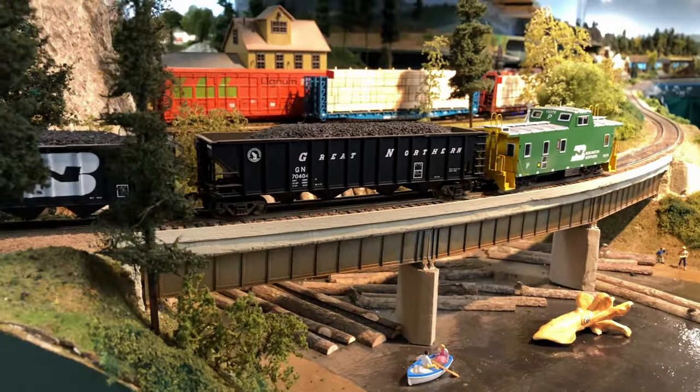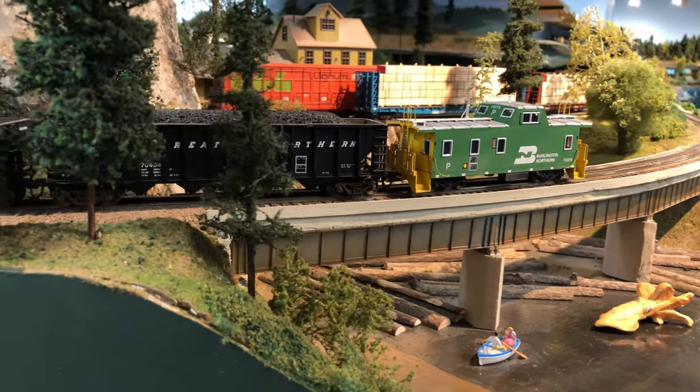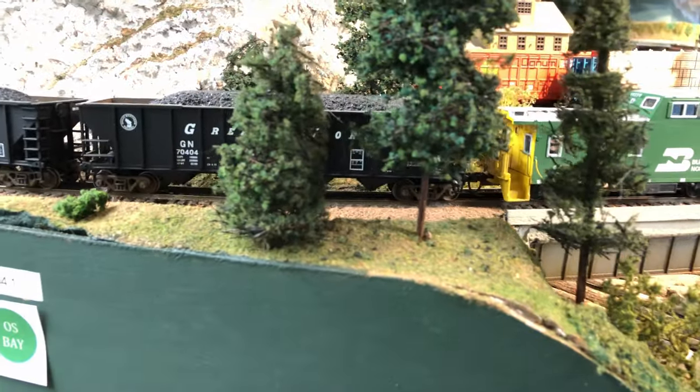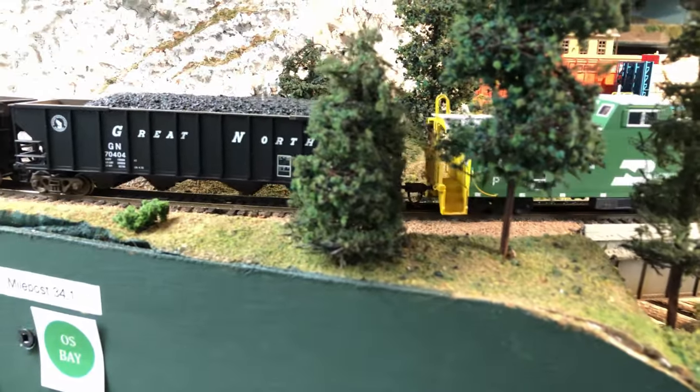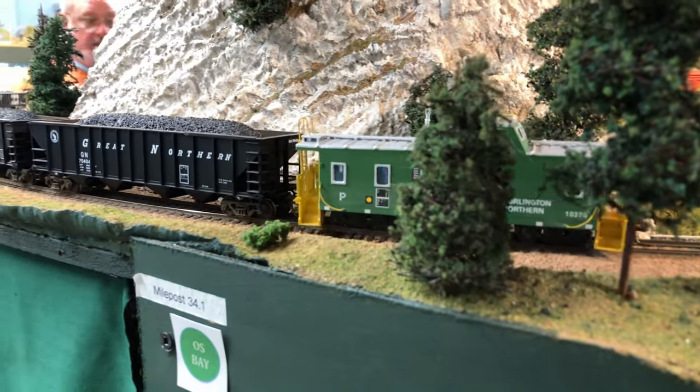And you can hear the squealing wheels from the ISE squealer that we recently installed, to everyone's delight, I might add. And this coal train was coming into the Bayside Yard in Everett.